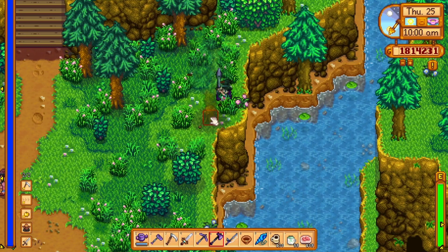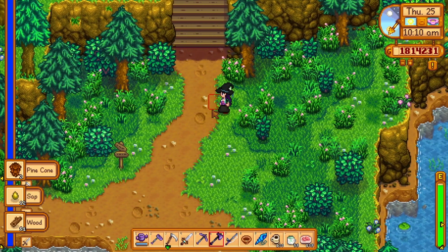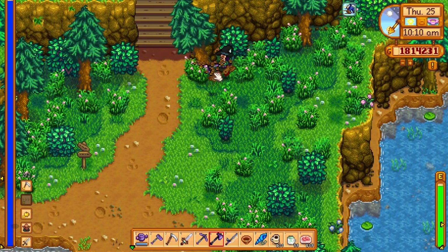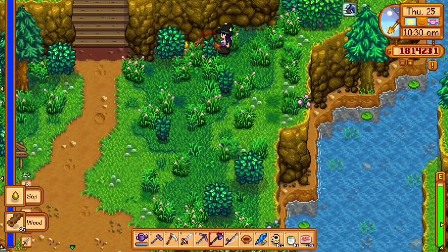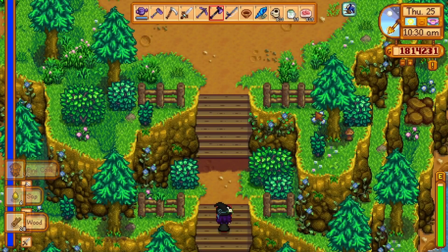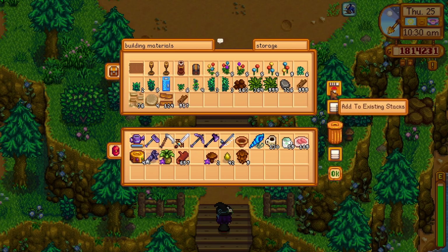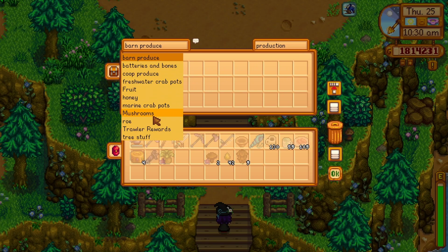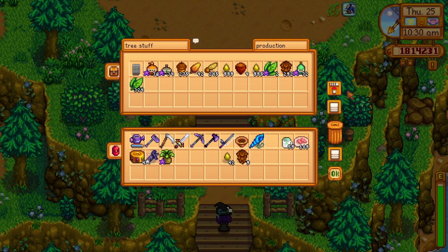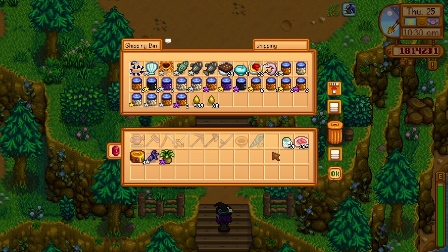So yeah, I'll check out Lance's keep. Make sure that there aren't any crates or chests there that we need to put the stuff into. I know it did say to give it to Lance, but I just want to make sure. Oh, I guess we weren't all that short on wood. Oh well. It'll be useful anyway. And I guess I accidentally put my coffee away. Oh well. I'll fix that later.